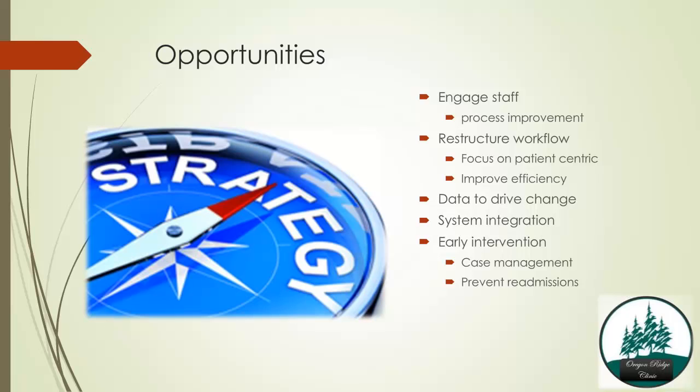Number two, develop standardized workflows. Restructure workflows to focus on a more patient-centered perspective. Standardize processes to help ensure more efficiency. Number three, utilize the data you have available to drive change.